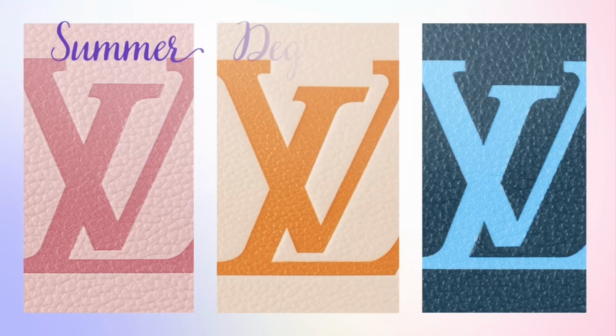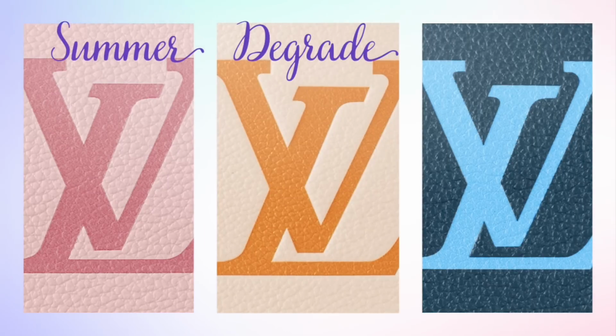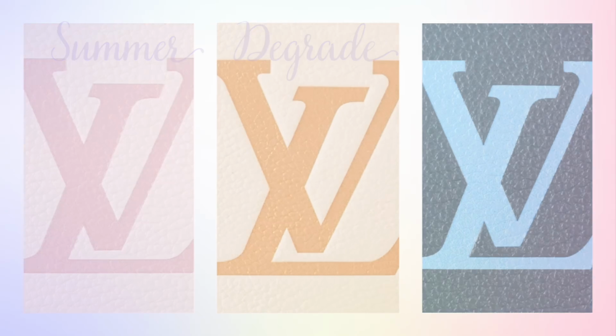But moving on to the big drop of the month, Summer Degrade. This is the first drop of Louis Vuitton's big women's summer collection. Let's go through the three colors available: blue, pink, and yellow.